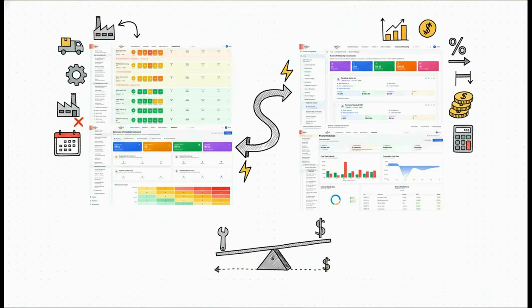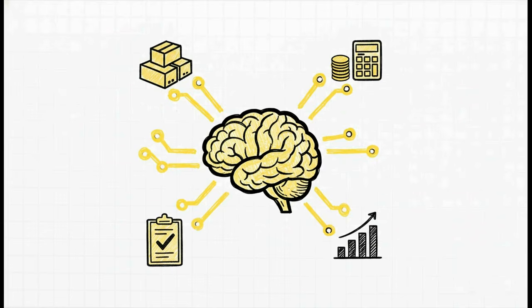This slide right here shows you the power of having one connected brain. On the left, you see a dashboard flagging a delay from a key supplier. In an old, disconnected system, that info might sit with the logistics team for days. But here, because everything is connected, the financial dashboard on the right instantly recalculates the company's profit margins and cash flow. Every single operational hiccup has an immediate and totally visible financial impact. And that web of connectivity touches absolutely everything.